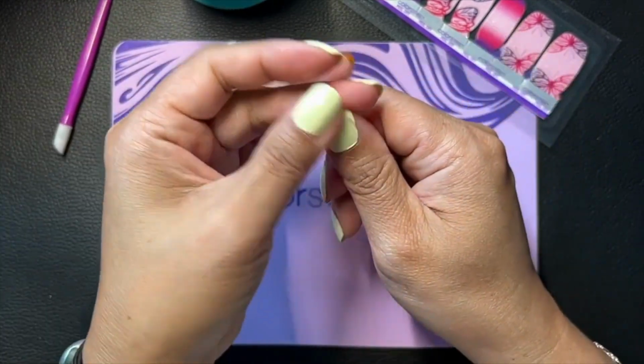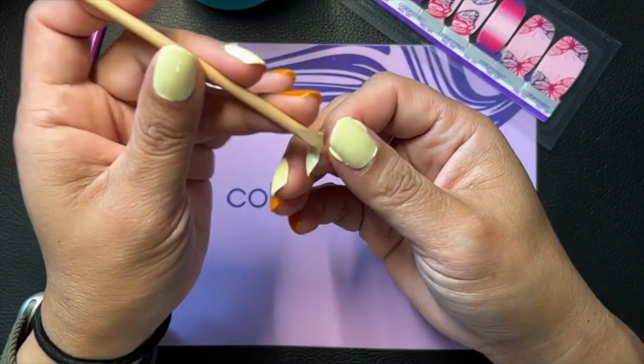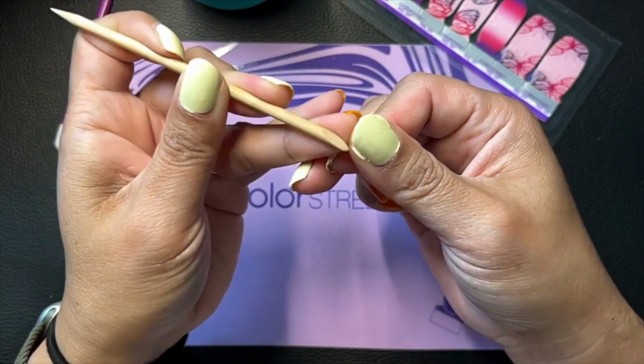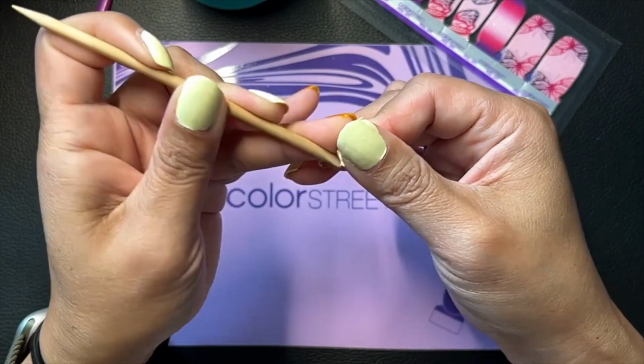Oh, I got a little bump here. What is that? Like I said, these cream solids are not being my friend today. But we will move on because it is just a base. So I'm excited to see what it looks like.